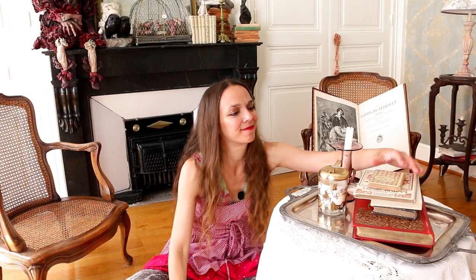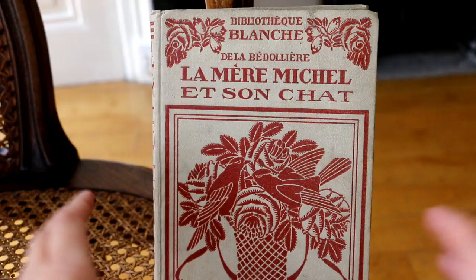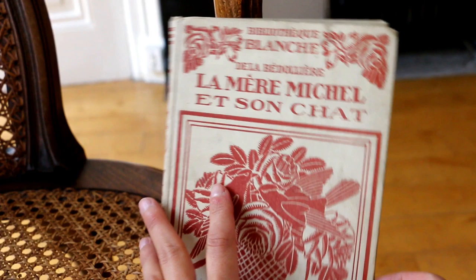And then I have also been to my old bookshop, so I found fantastic books in the old bookshop as always. I'm never disappointed when I go there, so I'm going to share a few of them. The first one is this one, and I had to grab it. It's La mère Michel et son chat. It's a fantastic little book.